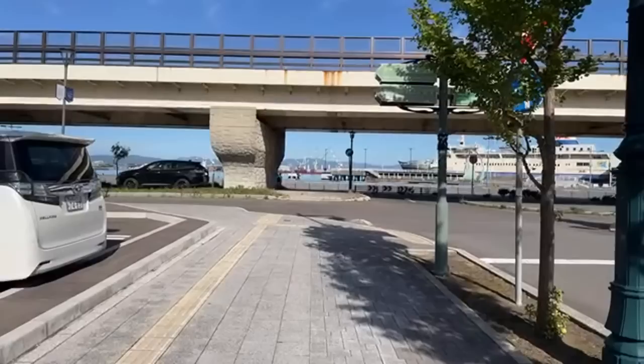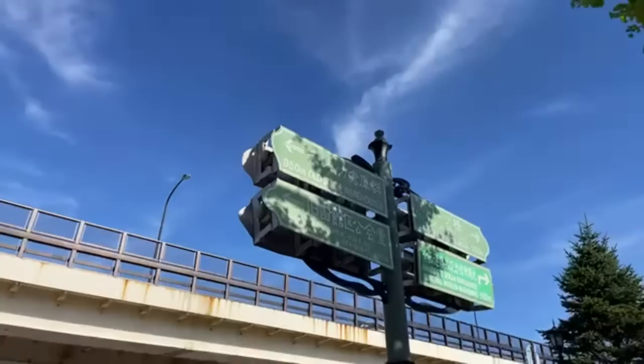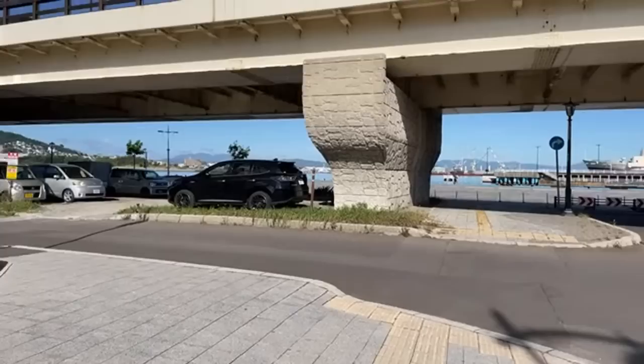So we're about 1 kilometer away from the old brick warehouses. That's where we're heading. Just show you a little bit of this before we head back. We have to take the postcards from the Kickstarter project to the Hakodate Central Post Office before we get to the motorcycle place. I think we got plenty of time.